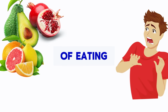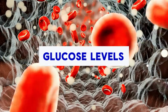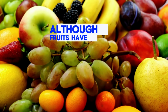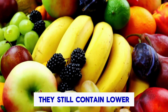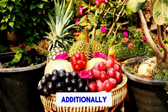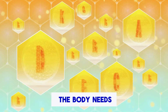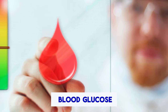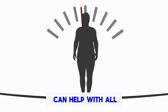Some people are afraid of eating fruits because they believe that the sugar in fruits can raise their blood glucose levels. If you're one of those people, it is important to note that although fruits have higher amounts of natural sugars compared to vegetables, they still contain lower amounts of sugar than cakes, biscuits, and sweets. Additionally, fruits also contain other essential nutrients and fibers that the body needs. Managing diabetes involves controlling blood glucose, fats, pressure, and weight, and fruits and vegetables can help with all of these.